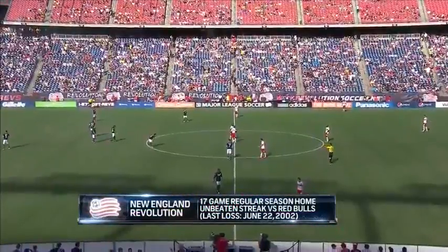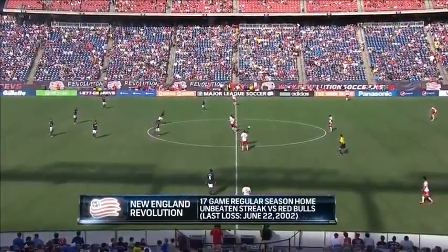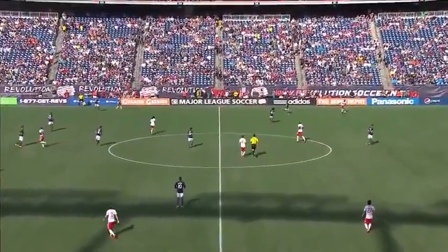0-6, including those 3 postseason games. That goes back to June of 2002. It'll be New York in white with red shorts, attacking from right to left. The Reds in their home blues.